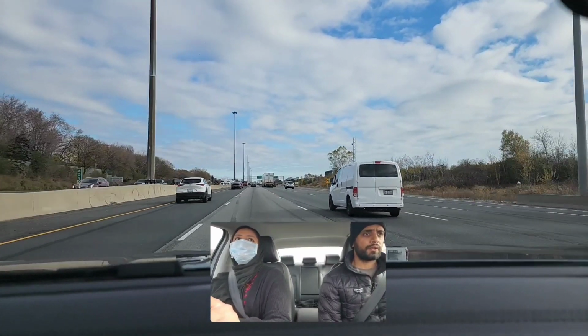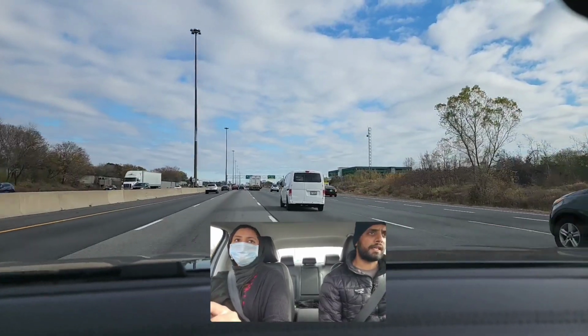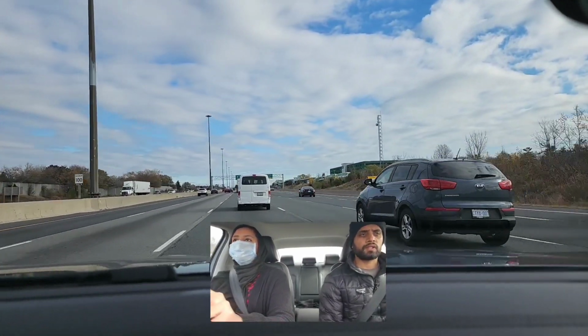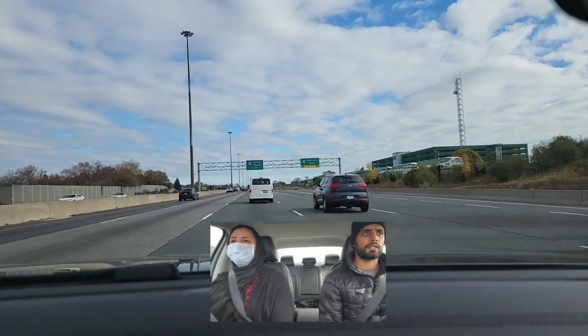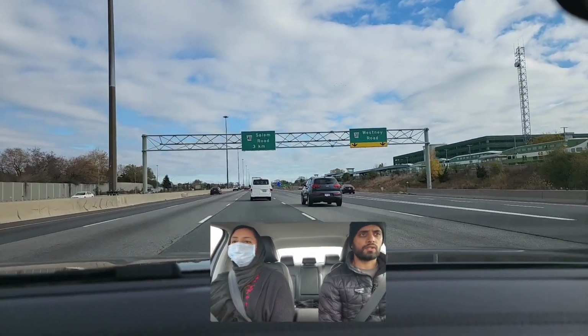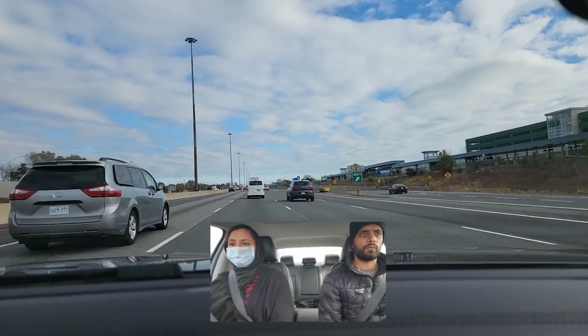If you want to slow down, make sure that you give a signal so that people can see why you're slowing down. Because if you slow down without any reason, people will panic and start honking. Okay, so keep an eye on this. And before braking, make sure that you check your rear view mirror.